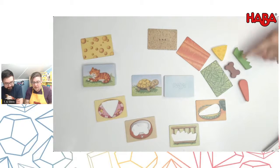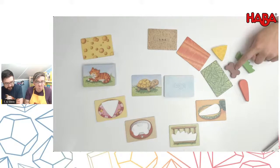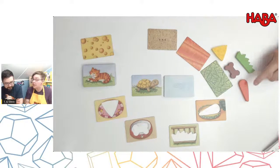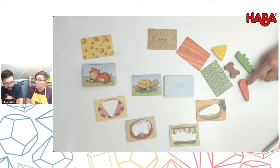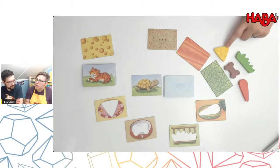Which food do you think Tater the turtle would like to eat the most? Do you think Tater would like to eat the dog bone? Probably not. What about a carrot? A carrot? Maybe. We might have another pet that likes the carrot more, though. Oh, we said cheese. I don't think turtles can eat cheese. I don't think it's good for their tummies. I don't think we should feed Tater the cheese.